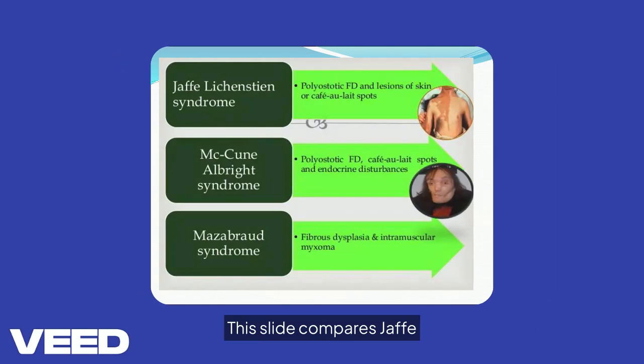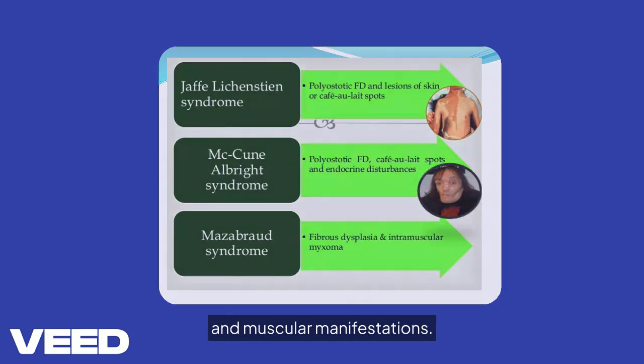This slide compares Jaffe-Lichtenstein, McCune-Albright, and Mazabrod syndromes. Each has distinct features, such as polyostotic fibrous dysplasia and café au lait spots, with varying endocrine and muscular manifestations.